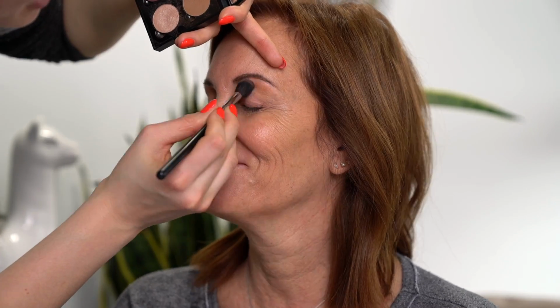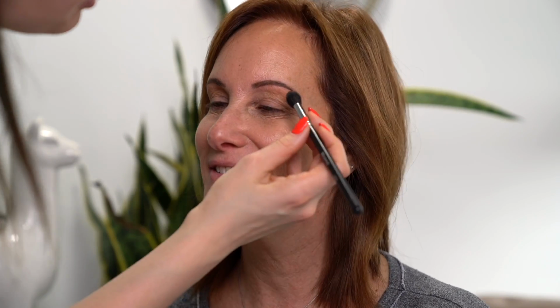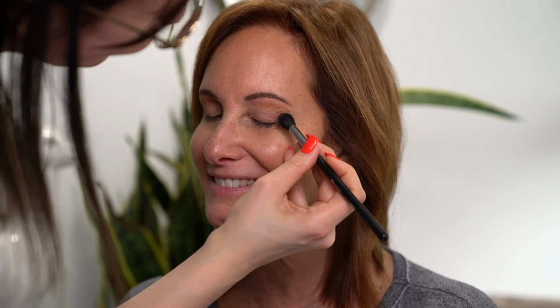It's so funny because she watches a lot of my YouTube friends as well. So she'll watch Sam and she'll be like, can you please text Sam and ask her how she did that cut crease, that specific technique? I want that cut crease. Unfortunately, when you're my age, the cut crease is automatically there.